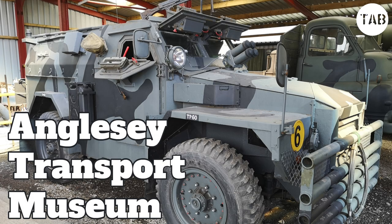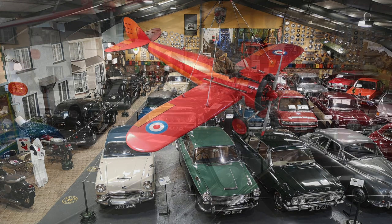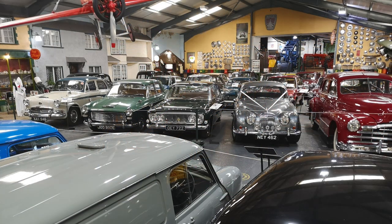Late last summer, we found ourselves at the Anglesey Transport Museum in North Wales. I hadn't been before and really enjoyed the visit. They had a great collection of classic and vintage cars and bikes. And most interestingly, they had a cool little collection of British military vehicles.